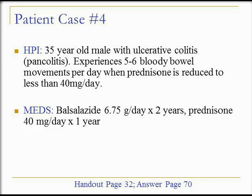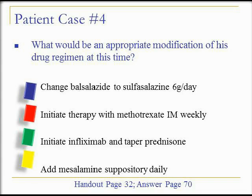They can't come off of corticosteroids, so our whole goal is to induce remission, maintain remission, and get the patient off of corticosteroids. So in your guys' minds, what's the most appropriate drug option here? Should we change to another aminosalicylate, add on methotrexate, add infliximab, or add a mesalamine suppository?